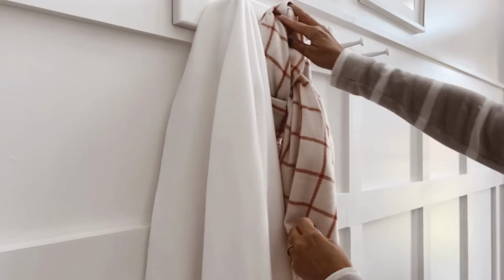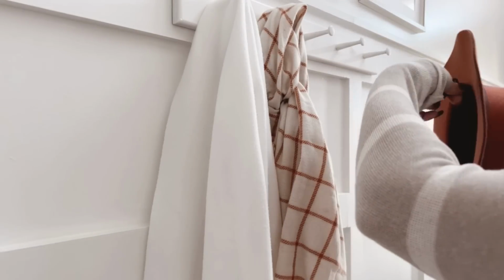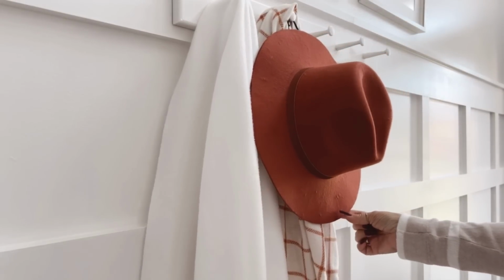Okay, I'm definitely gonna have to fix that, but we've got that, and then how about a little hat? This is also from Target, and I love that it matches the scarf.